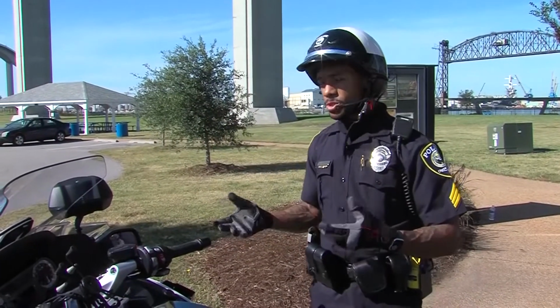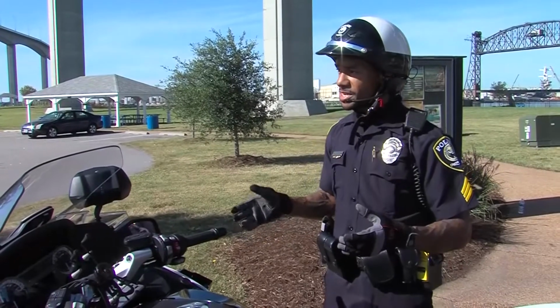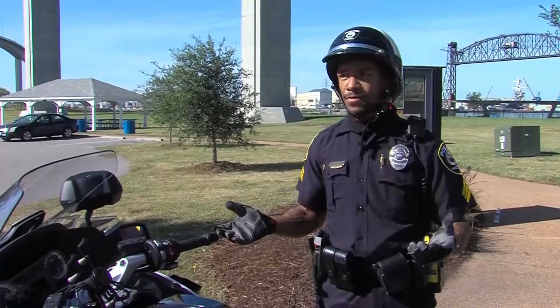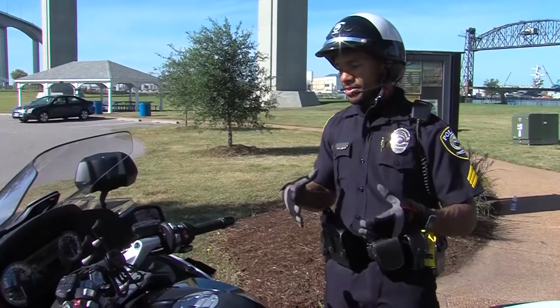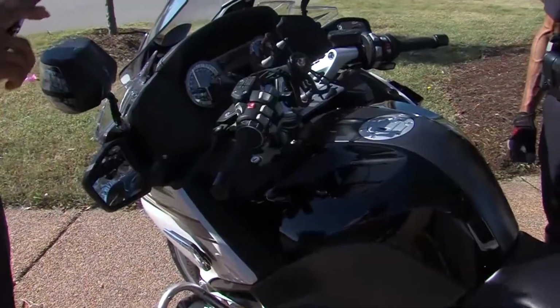My other departments were smaller. I believe my first department consisted of about 78 sworn deputies. My second department consisted of about 160, 165 sworn officers, and we're allotted about 400 officers. So the perk of being here is having the bigger department that has all these special collateral duties. That enabled me to operate one of these.